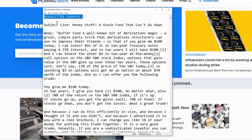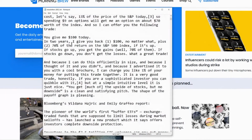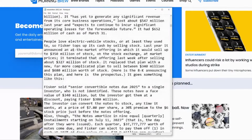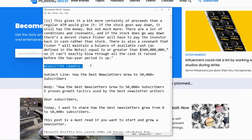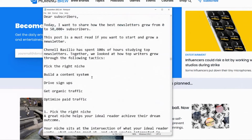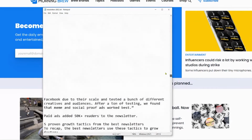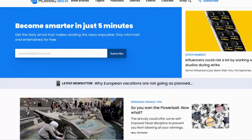So I just put all caps, newsletter example, subject line. Then I put the subject line, body, colon, and then I take the entire email newsletter, literally just copied and pasted. That's the end of it there. And then here's the next one, all caps, newsletter example, and then I put the subject line, body, and then the next one. There's 3 of them here. It's not something that you could easily copy and paste into ChatGPT, right? So what we're going to do is put it in a notepad file, save it, and then we're going to come back to that in just a moment.